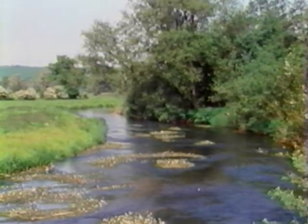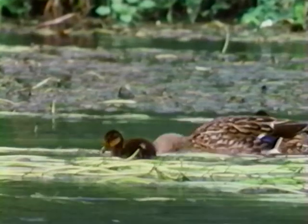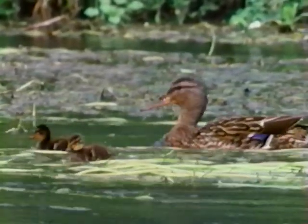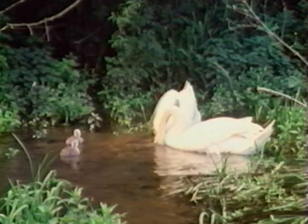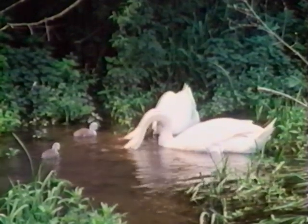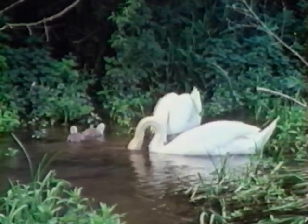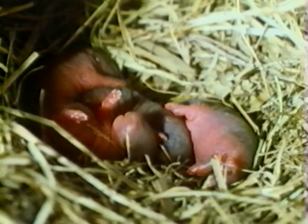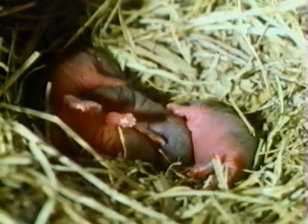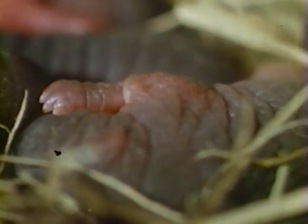Everywhere on the river, new life is emerging. The mallard with her ducklings. The mute swans and their young. While these cygnets may live for 30 years, the life expectancy of a baby water vole is one brief summer. A few veterans may live for 18 months, but 5.5 months is the average span for a newborn vole. But autumn is a long way off. Now, naked, blind and helpless, they are intent only on being suckled.